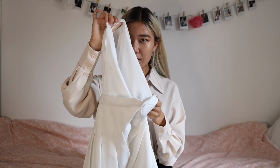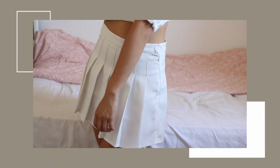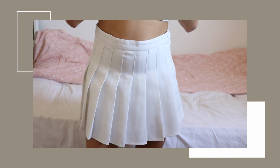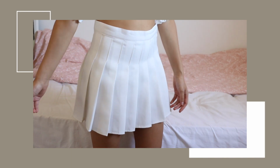One really good thing about it is that it has some undershorts in it, which is super good because of how short it is. It is so short. Be aware of that before you buy it. This also comes in sizes, so I have a medium here and I think it just about fits. Make sure you check the sizes and the reviews on someone who has a similar body figure to you.